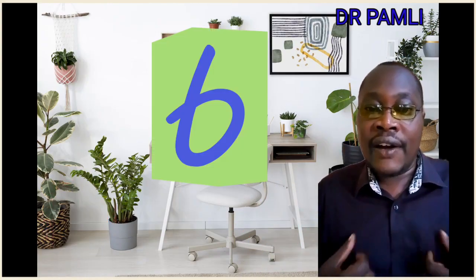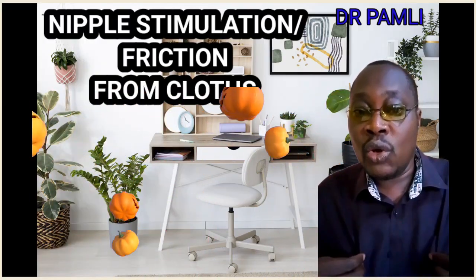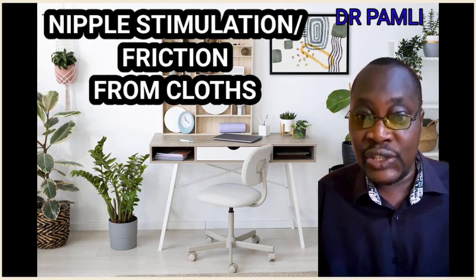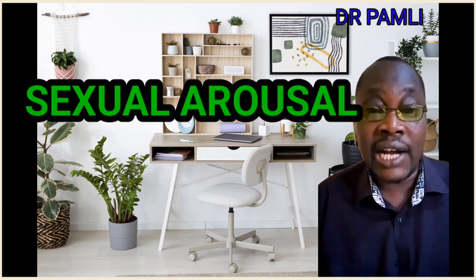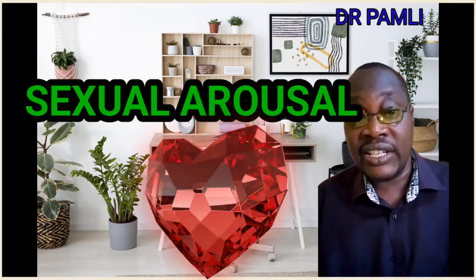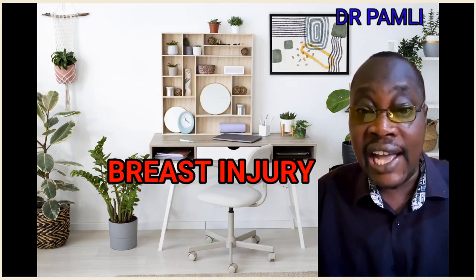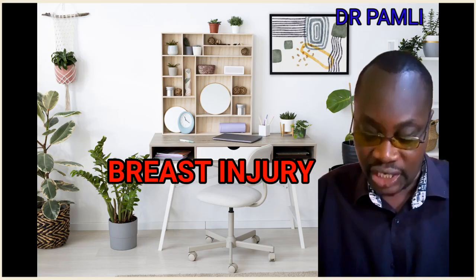Now, when you put on a tight brassiere, or your clothes are constantly in friction with your breast or your nipple, this can result in nipple discharge. When you are with your partner and you are sexually aroused, in women this can result in a nipple discharge because of the increased prolactin level. Injuries of the breast can also play a very important role in nipple discharge.